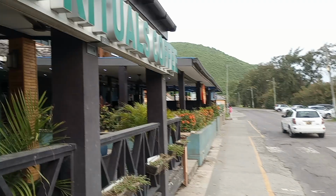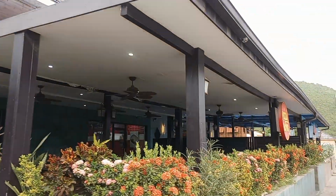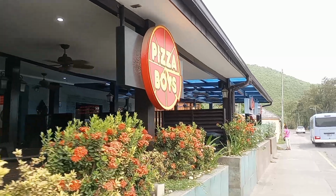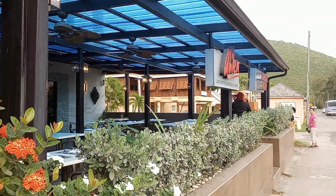And this is a great place to get coffee, Rituals Coffee here, kind of like Starbucks. A lot of places to eat down here in Frigate Bay. It's really going fast, this little place, and the prices are really starting to go up. This is a great time to be buying.